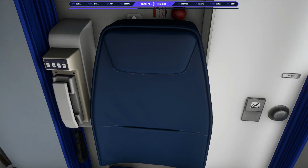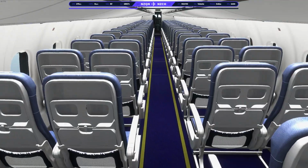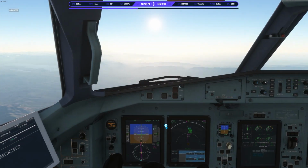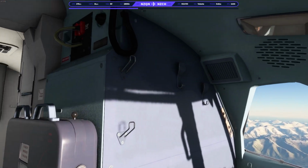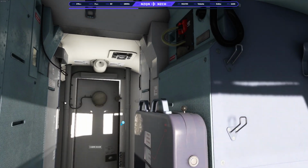Here's the entrance with the staircase. It's just cool. I don't know. I think it's really cool that they modeled all of that. Just because. Let's see. Let's close that.